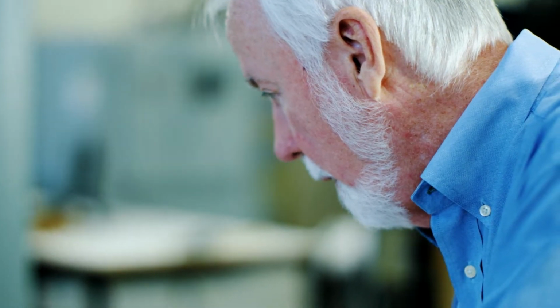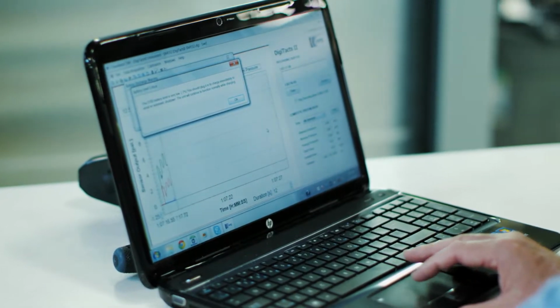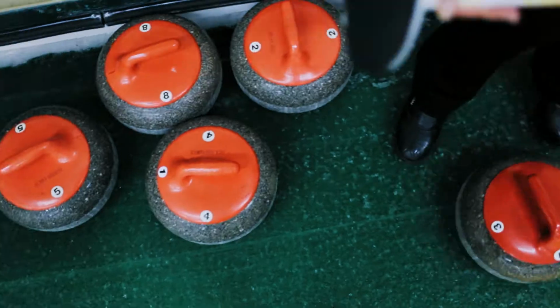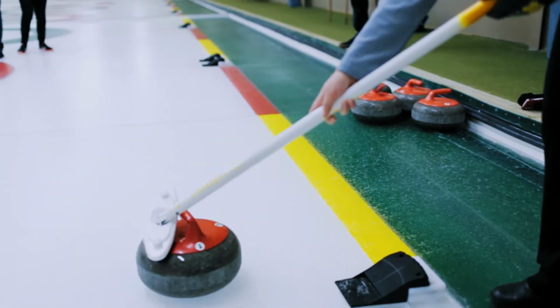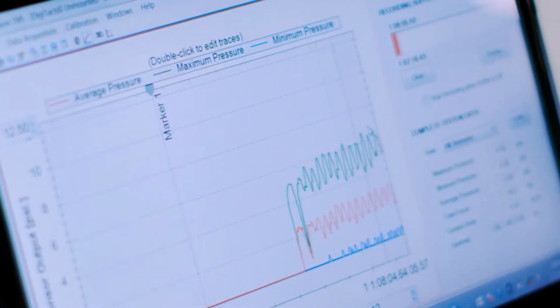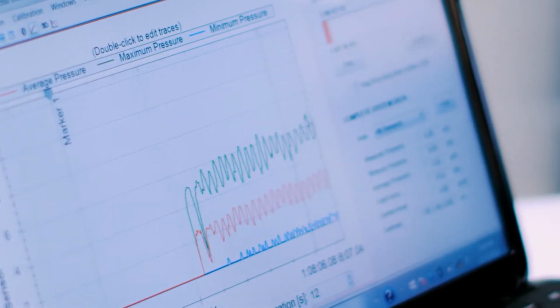But because of the strength and the lightness of the carbon fiber brush, we were able to help sweepers improve their sweeping power by 30 to 50%. We found that sweepers became less fatigued over the course of the game using this new brush.